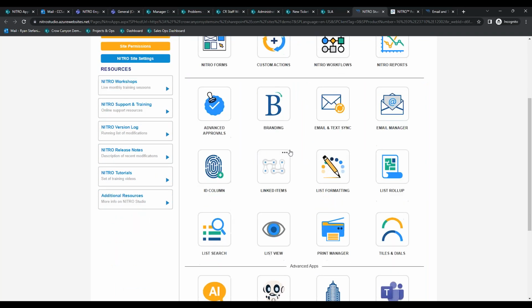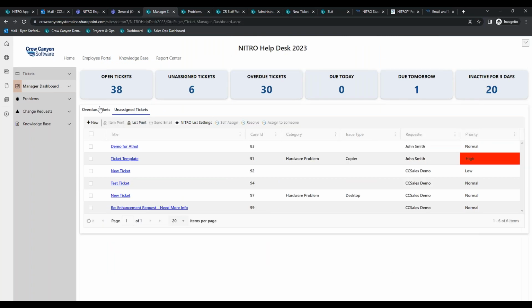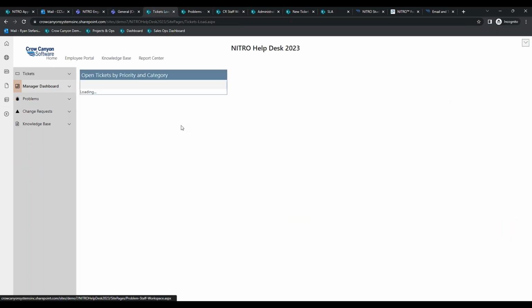However, these other, I don't want to say ancillary pieces, but features of NITRO Studio do provide us a lot of flexibility when it comes to dashboard creation. So like you're seeing this tiles web part on this manager's dashboard, you're also seeing a list view. It just gives us a lot of flexibility with how we can present information to managers, end users, technicians as a part of this. So reports.